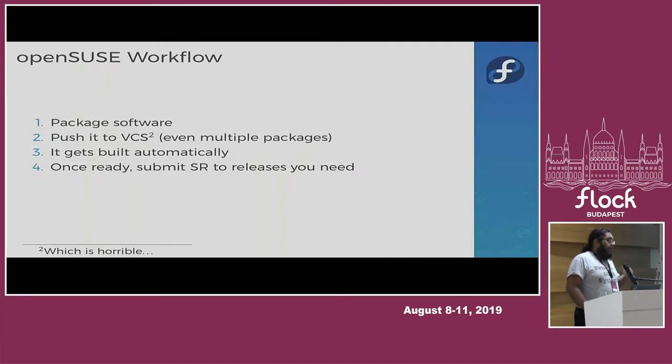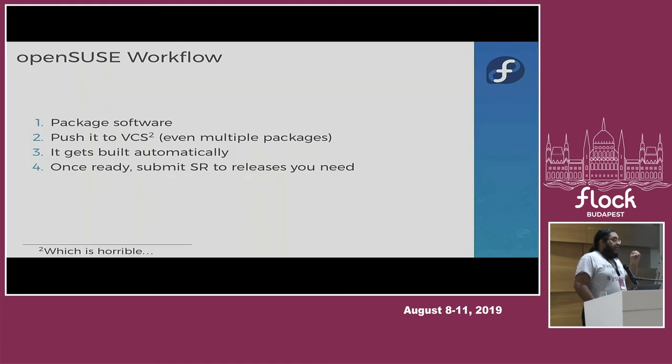And that's one of the reasons why one of the things I had advocated for a long time is that we need to move the things earlier in the process, before the publishing phase, which is what Bodhi does. But we can't, because we have no tooling for it. Koji in Fedora does not publish to the mirror network.